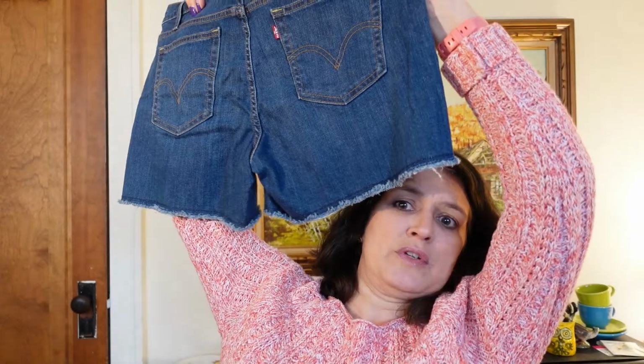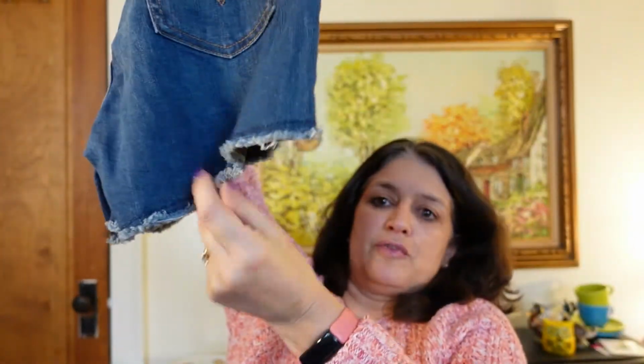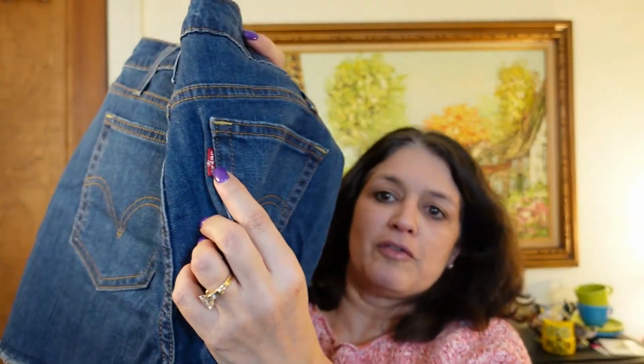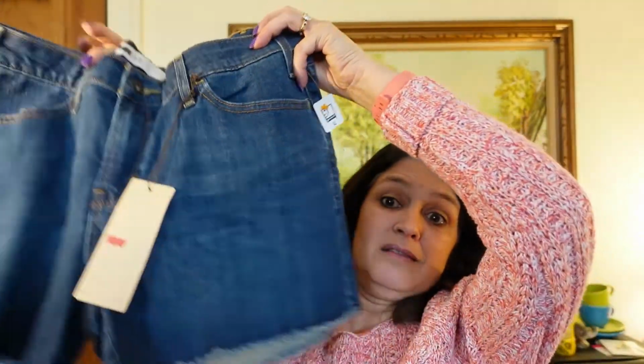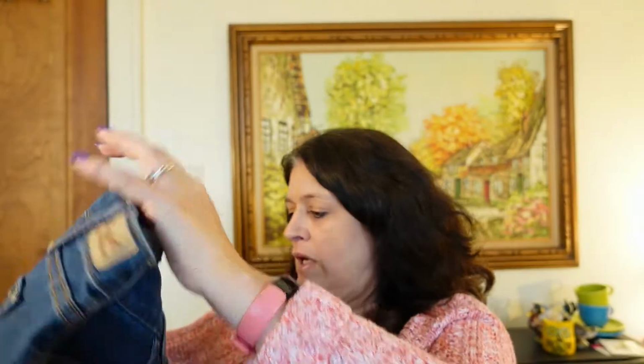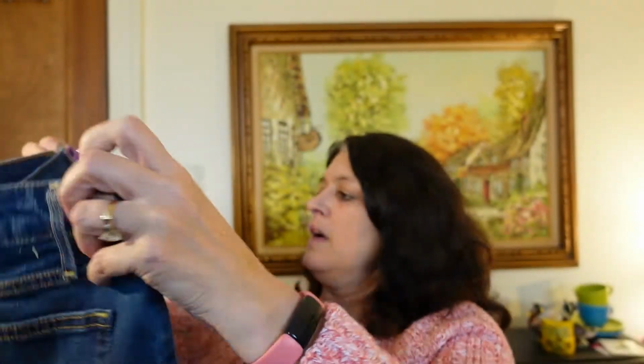So let's see here. The next thing I have is a pair of Levi's. These are Levi's shorts. You can see they have this little fray part down here. These are red tab, and they are new with tags, which, you can't beat that when they still have this on it. And does it have a price on it? No, there's no price tag. I'll have to look up what they originally sold for.